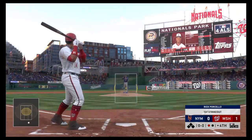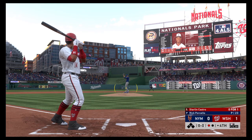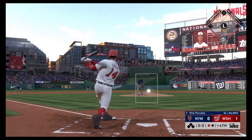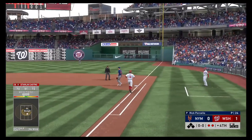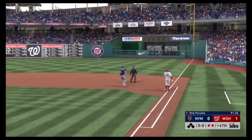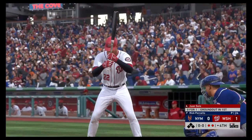The batter, number 14. So here's Starlin Castro. He's 0 for 1 thus far. Castro. Hit hard on the ground to short. Rosario's got it. Throw to first will get him. Already 2 away here in the home fourth. The left fielder, number 22. So 2 are gone now in the Nationals' fourth.